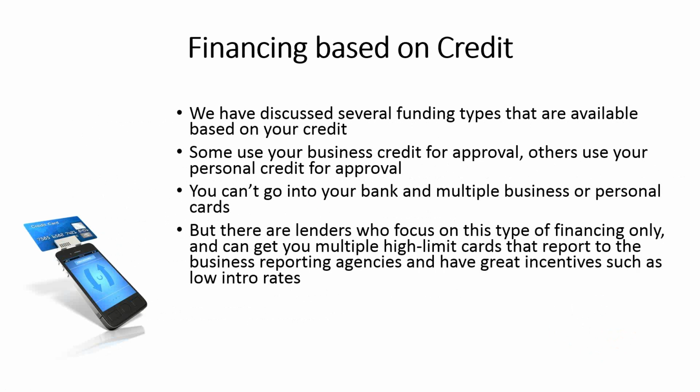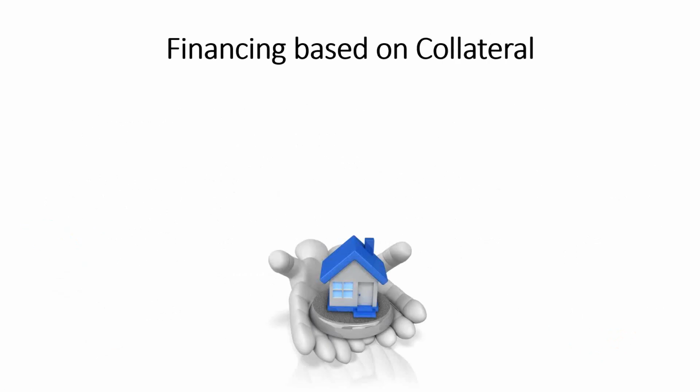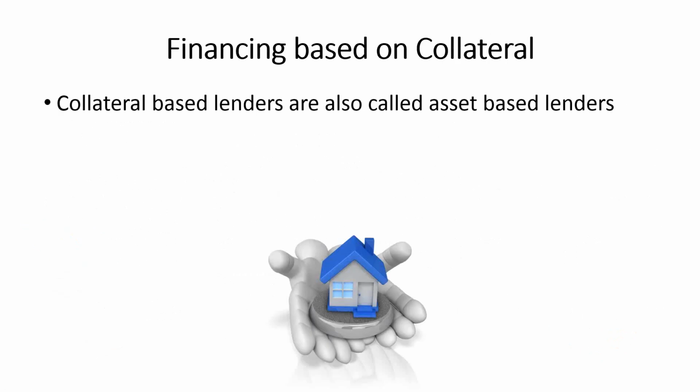You'll get a fifth of what you could get at a bank. But there are lenders who focus on that type of financing only, and they get you multiple high limit cards, as we talked about earlier. Remember, you've got to have good credit or good business credit to get approved for unsecured credit-based programs.